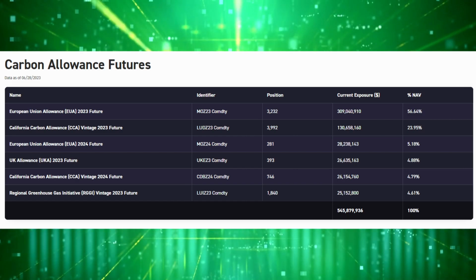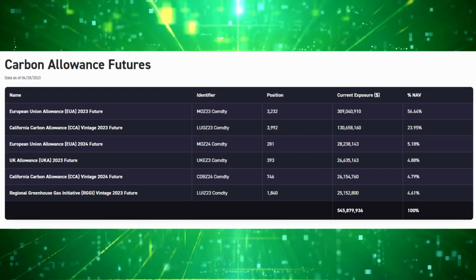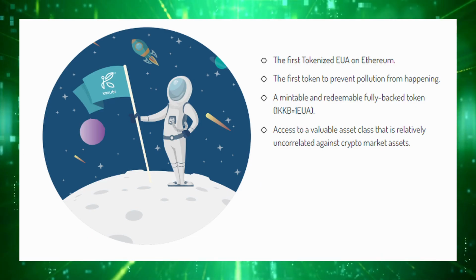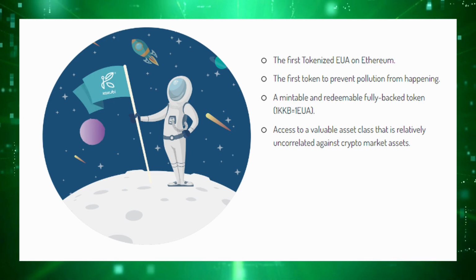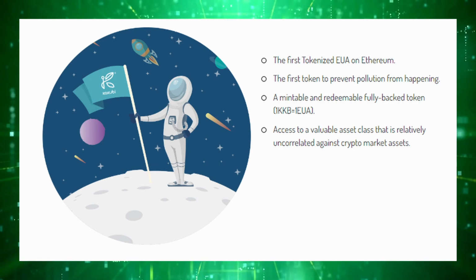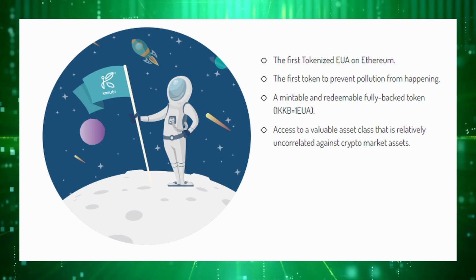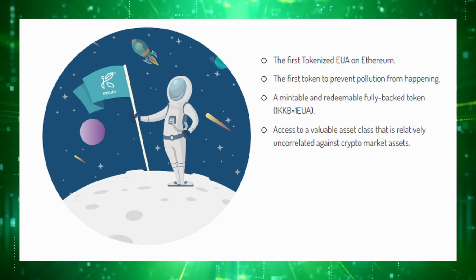And if you have access to buying futures contracts, you could theoretically buy them yourself, or the last option is through cryptocurrency. One example being Kakubi, which is a crypto token where for each individual token you buy, it's individually backed by a carbon allowance from the European Union's emissions trading system, which is different from the ETF options because this is the equivalent to buying an actual EU carbon allowance, whereas the ETFs are buying underlying futures contracts, not the commodity itself. So that's the difference there to keep in mind.